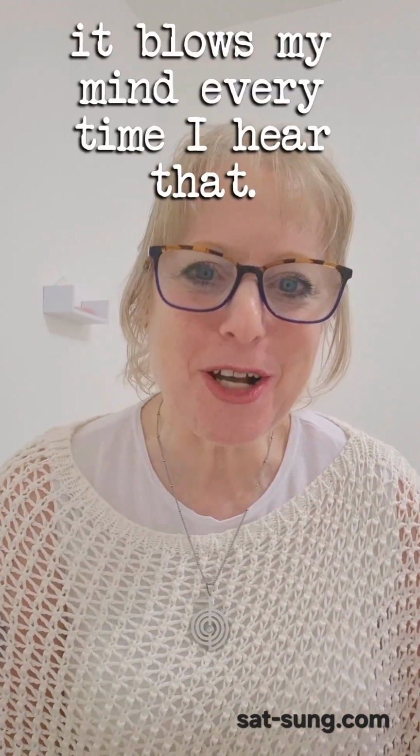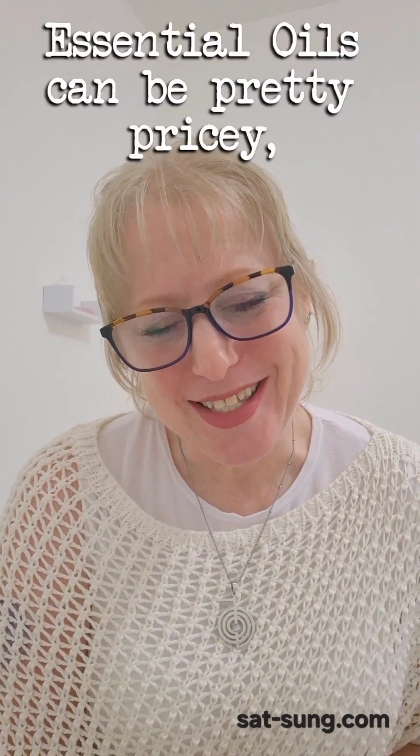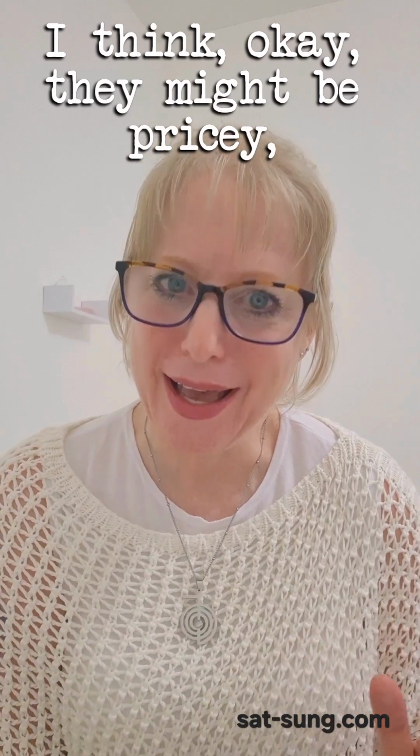So that's, I don't know, it blows my mind every time I hear that. So even though I often think that essential oils can be pretty pricey, when I read stats like this, I think, okay, they might be pricey, but they're pretty good value.